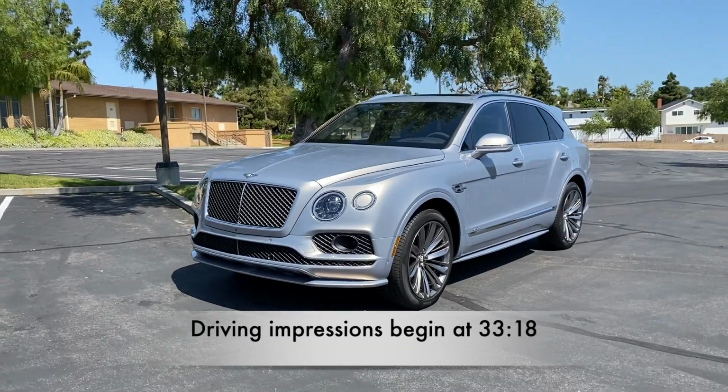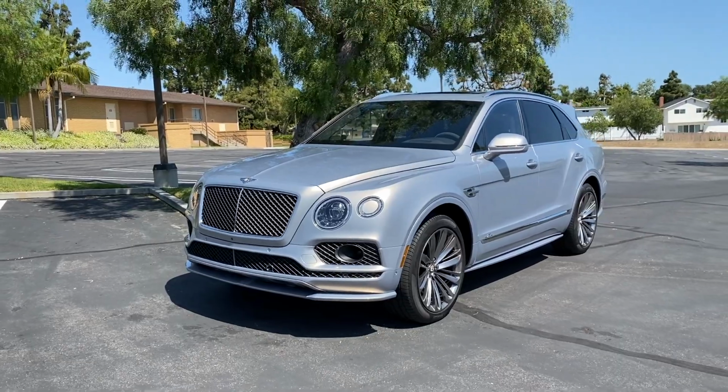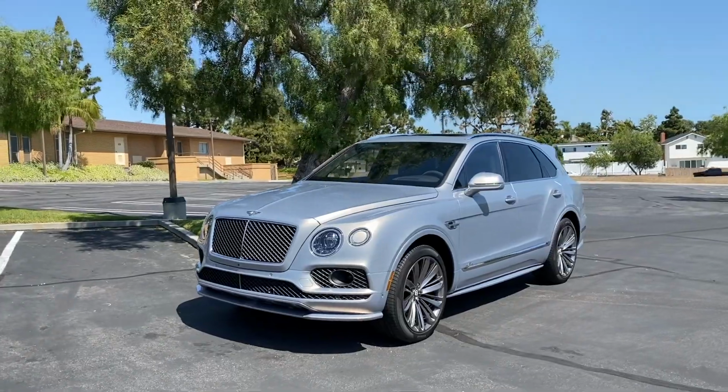And there it is. The Bentley Bentayga Speed coming at you. This one is in extreme silver, and it has a couple packages that I will talk about in a minute.